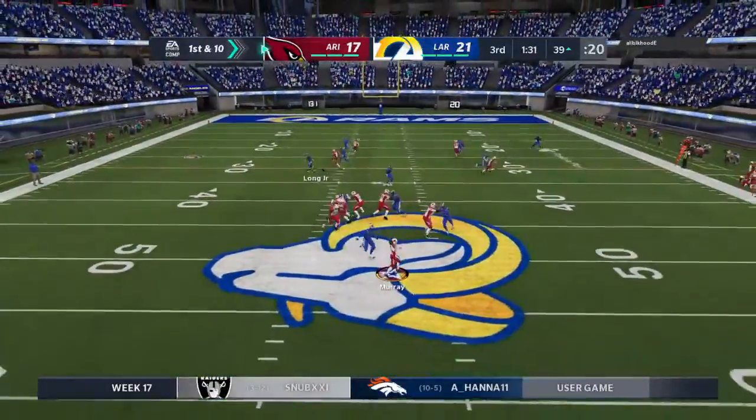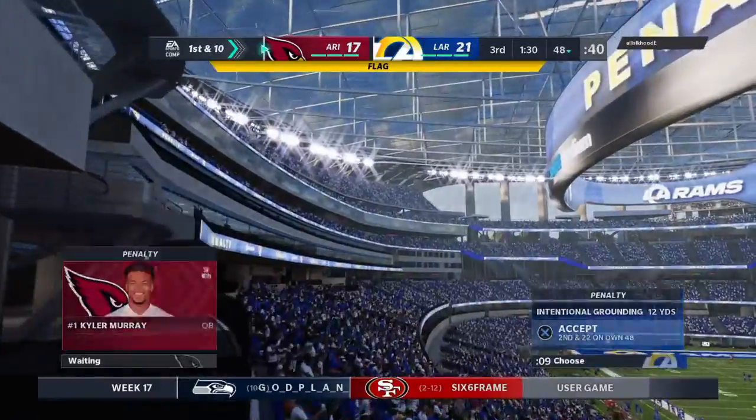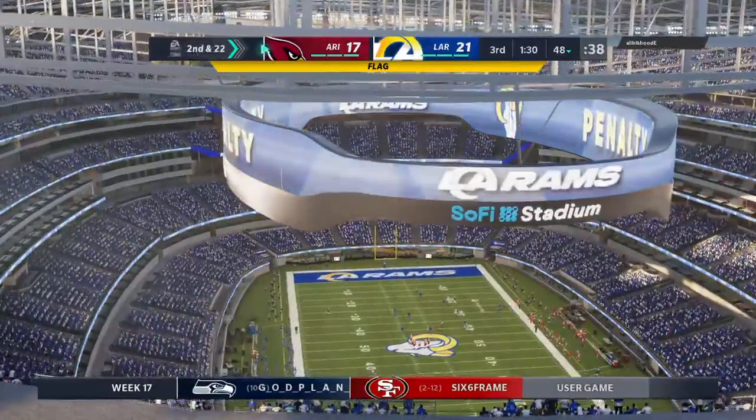First down, Murray. And that'll be incomplete. We do have a penalty flag down, however. Let's see what that's about.